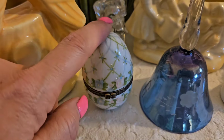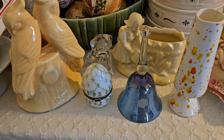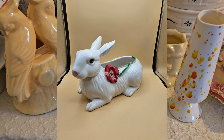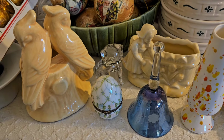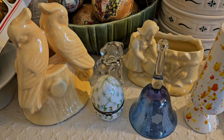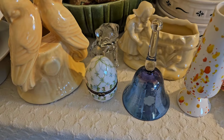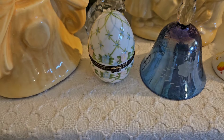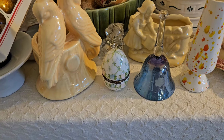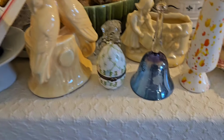This little egg trinket box, I didn't know I even had. I was listing up a giant Fitz and Floyd rabbit. And there were some bags in the center of it. And I thought, oh, I just had them in there because I don't like it being hollow like that. But when I went to take them out, this egg was in there. So I listed it up. I'm like, why not? I've been selling Easter stuff in January here. I'm selling Christmas stuff in January.